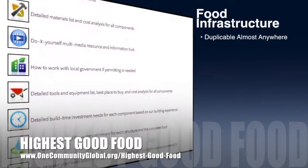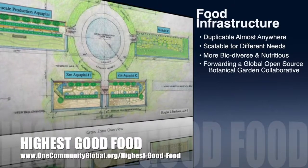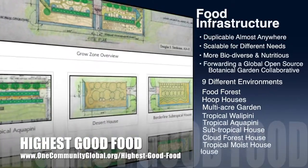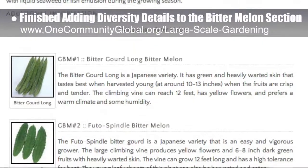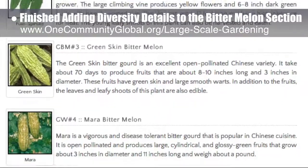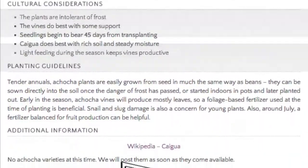One Community's approach to highest good food is duplicable almost anywhere, scalable for different needs, more biodiverse and nutritious, part of forwarding a global open-source botanical garden collaborative, and includes 9 different free, shared, and duplicable growing environments. This week, the core team finished adding the diversity details to the bitter melon section of the large-scale gardening page, where we featured the 4 you see here, along with purchasing details, cultural considerations, and planting guidelines. We also added the achacha, also known as the Bolivian cucumber, to the website.